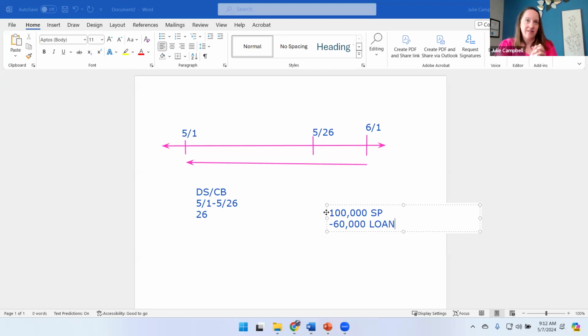As the seller, you've got to be made whole, don't you? You're selling your house for $100,000. I give you my loan for 60. How much is the buyer going to have to bring to closing to make the seller whole? They're going to have to bring an additional $40,000. That's how we assume the loan. You take over the payment, and then you've got to bring the difference.